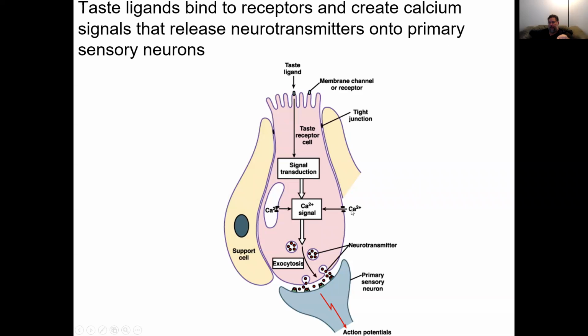Or calcium's coming in extracellularly. It causes a kind of a calcium signal or spark, depending on how you want to think of it. But ultimately, that causes exocytosis, just kind of like what we'd seen in the previous lectures with the axon terminal, where calcium came in after the action potential traveled down, causing the vesicles to attach and release.